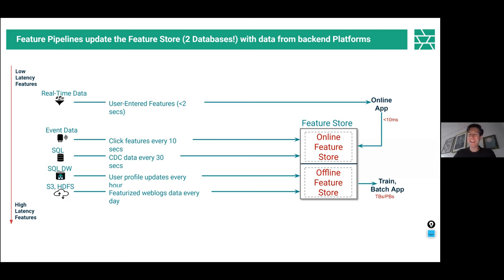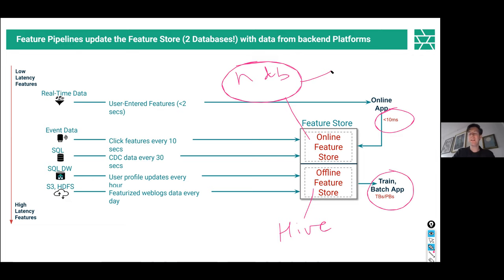So the issue here is that feature stores need to be two databases currently. There's no existing database that we are aware of that gives you sub 10 millisecond latencies for doing lookups of large volumes of features, and also gives you efficient storage of large volumes of data. So typically, we use a database called Hive as the offline feature store, and then we use MySQL Cluster or NDB as the online feature store. This is very low latency, and this one scales to store large volumes of data.